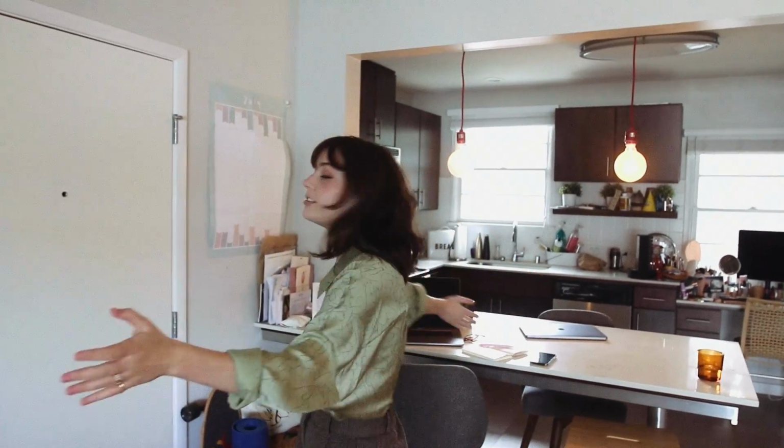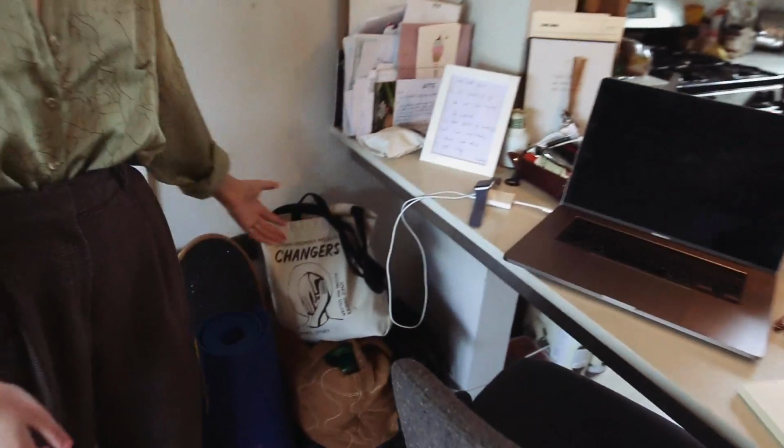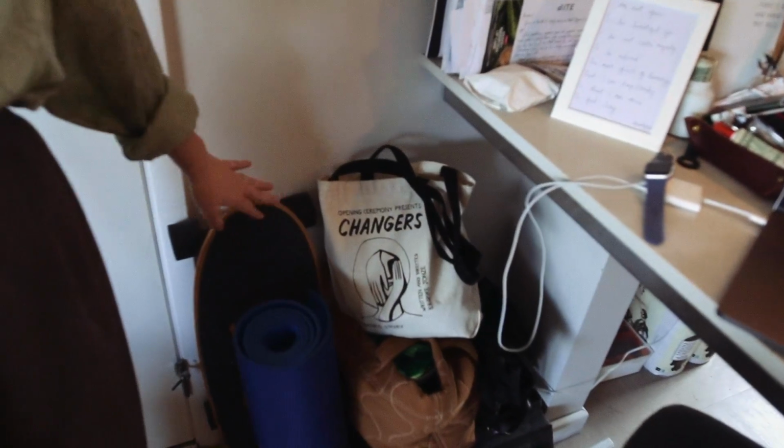So, this is where we're gonna start this tour. This is the entrance to the house. We've got what I like to call the work corner, which is where I do the primary bulk of my work. So, I've got my bags, and a skateboard over here, a longboard actually, technically speaking, right, Will? And a yoga mat, and all of my supplies to work.